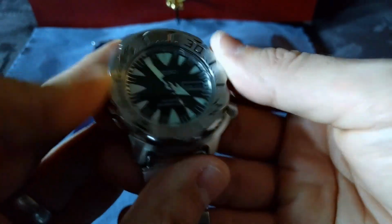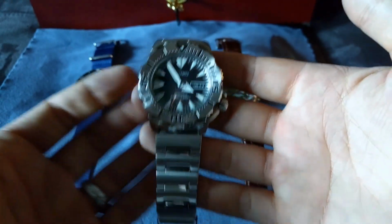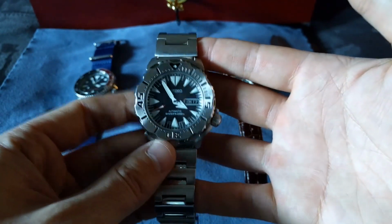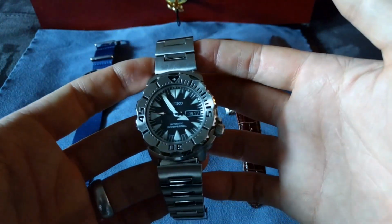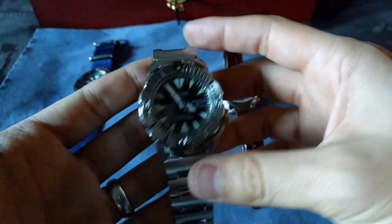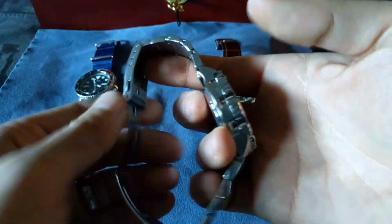I was actually thinking about getting the Orange Monster too, but I decided on this one because I'm more of a black fan, and I think the Black Monster just looks awesome, especially with this bracelet. I guess it's not for everyone, but for me, I think this is a really, really well-done watch. It's finished so nicely, and I was very impressed with it. When I first got it, I knew it had brushing and certain things were polished, but when you see it in person, it's finished so well. You expect double, triple the price of what you paid for this type of quality.